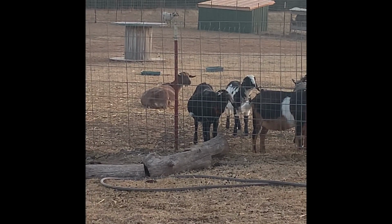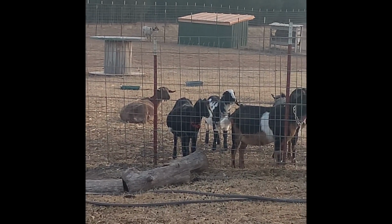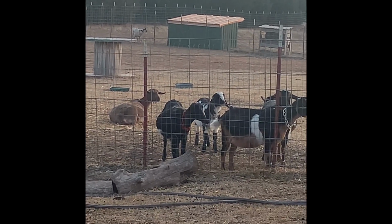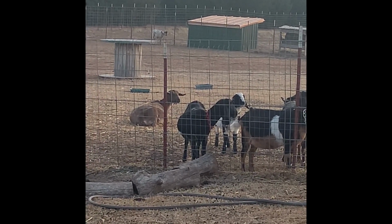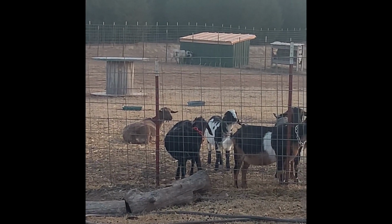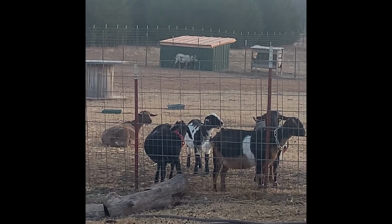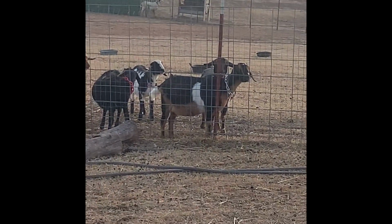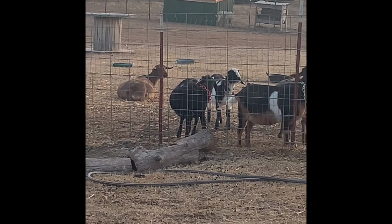And so it'll be nice to see how Gracie's udder does with her genetics and with Vaughn Miller's genetics. His dame's udder is absolutely beautiful.